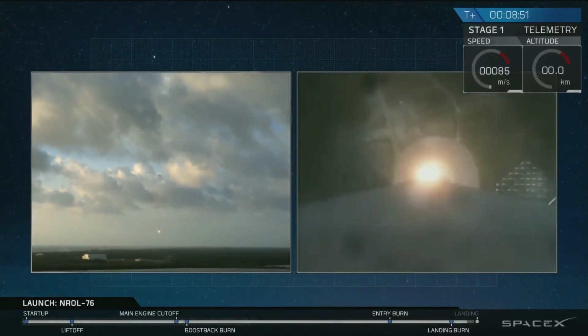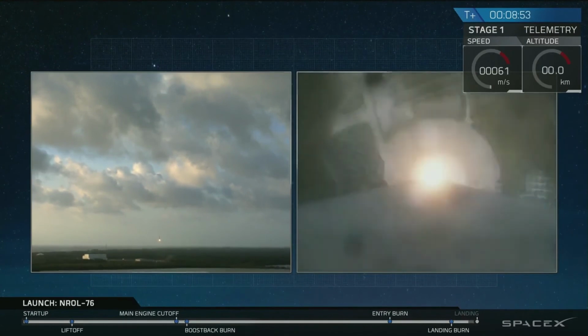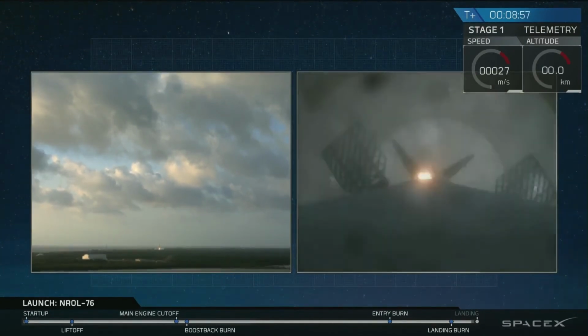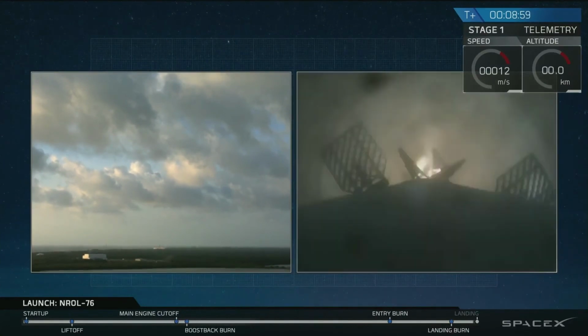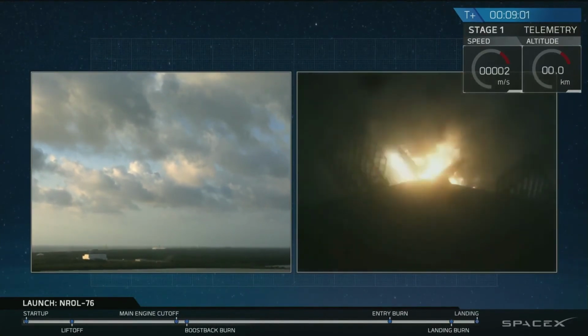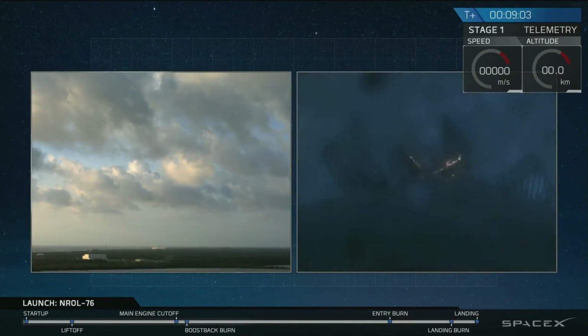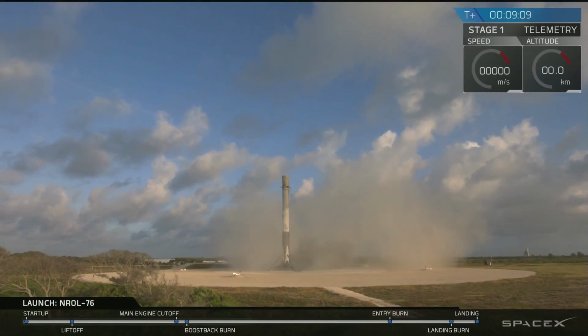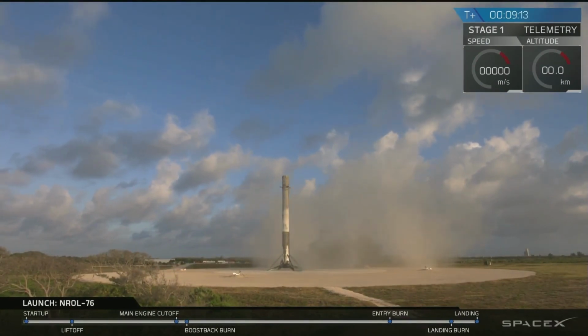See the landing legs deploy in a few seconds. Landing leg deploy. And we have touchdown. First stage has landed back at landing zone 1. It's another good day for us at SpaceX. It's a beautiful sight to see. That is the 4th landing of a Falcon 9 at landing zone 1.